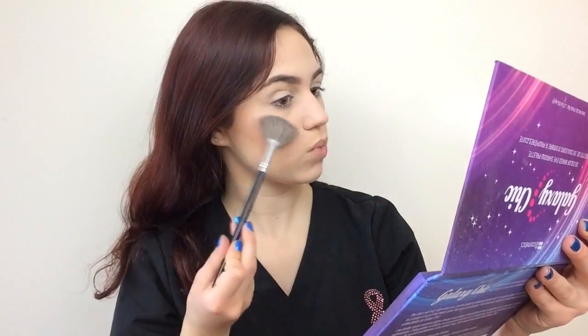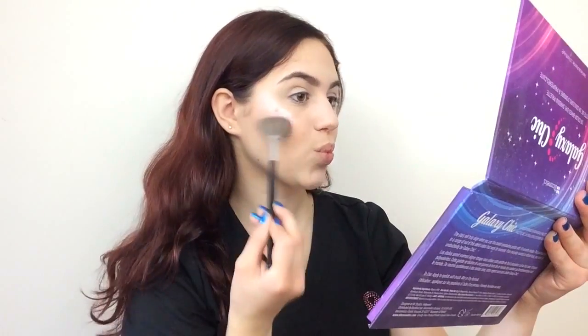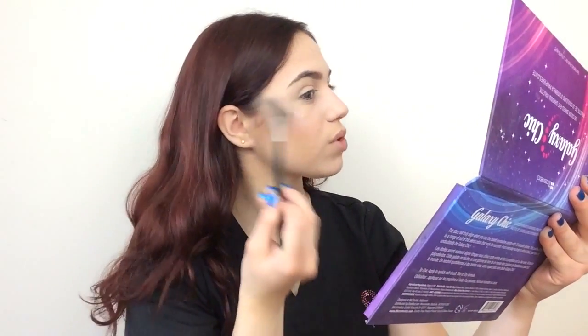So anyways, overall, I do really like this highlighter, and I've been using it for the past week or so. So if you do like pink highlighter, like I said, I think you should really pick this one up. Now I'm going to go ahead and put on the highlighter so that I can show you guys what it looks like. I'm going to use just a simple fan brush. So there is the highlight. As you can see, it's pretty good on the face.